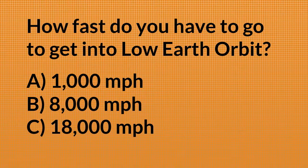There it is. On a somewhat related note, how fast do you have to go to get into low Earth orbit? Is it A, 1,000 miles an hour? Is it B, 8,000 miles an hour? Or is it C, 18,000 miles an hour? Any of these answers, Tony, are pretty serious speeds. How do you get up to that speed, whatever the answer is?